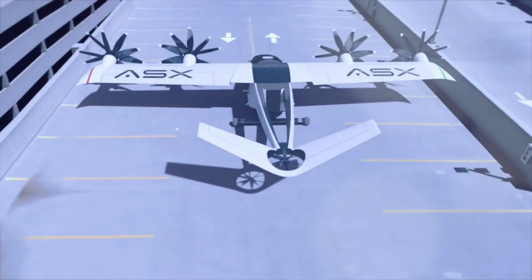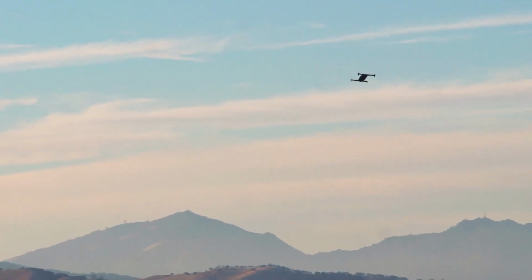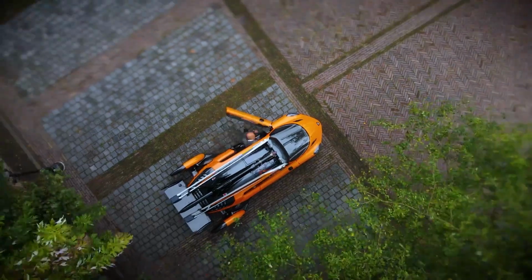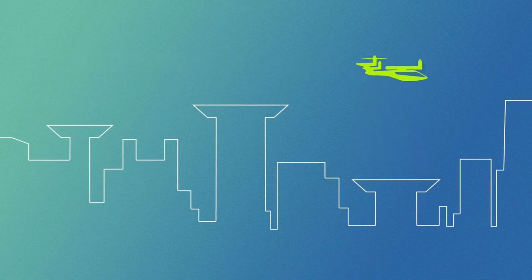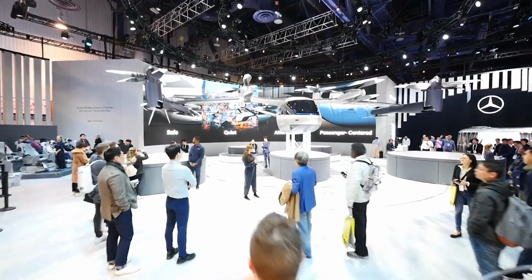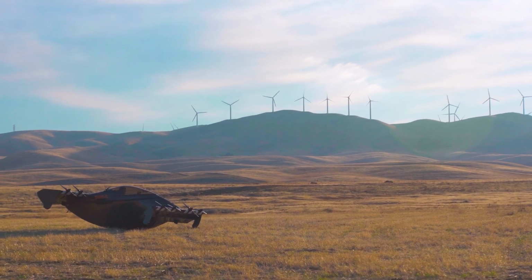Let's start with the basics. Flying cars are large vehicles that use powerful engines to lift off the ground and fly through the air. They're designed to carry people and cargo, just like regular cars. However, unlike regular cars, they can take off and land vertically and do not require a runway. Flying cars are still a relatively new technology, and only a few prototypes have been developed so far.